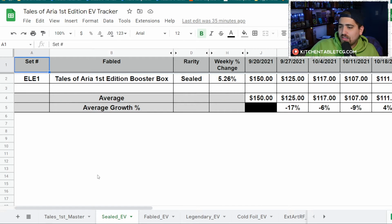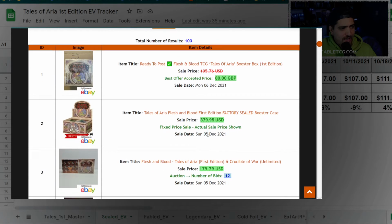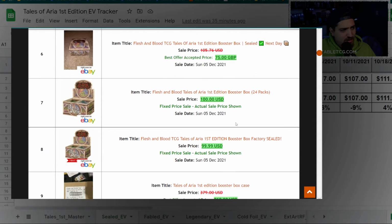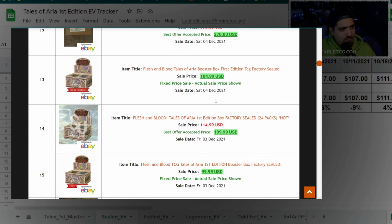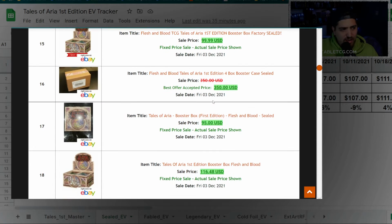So, all right, looking at first edition then. You've got boxes selling for, it's kind of hard. This is all Great Britain pounds, like $100 there, $99, $95. This is back to Saturday. The volume seems pretty good on it. This seems like a decent number of boxes are moving, but it's not really hitting over $100. So about 95 is where we are.